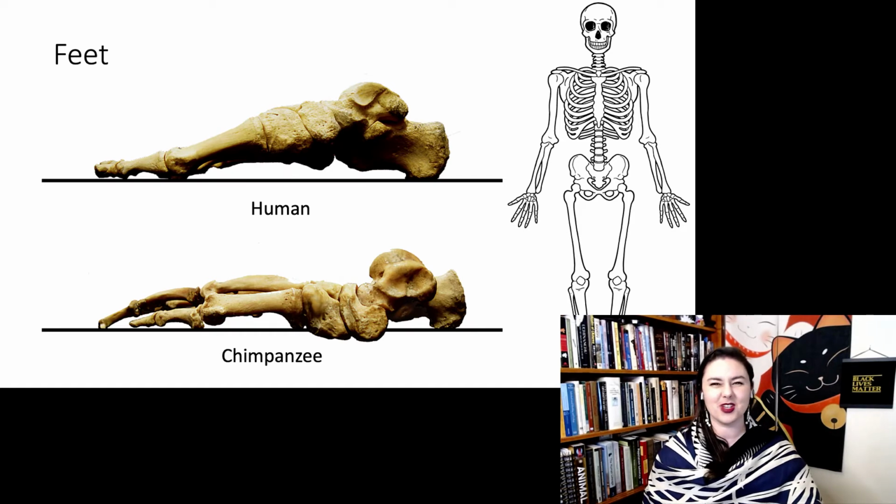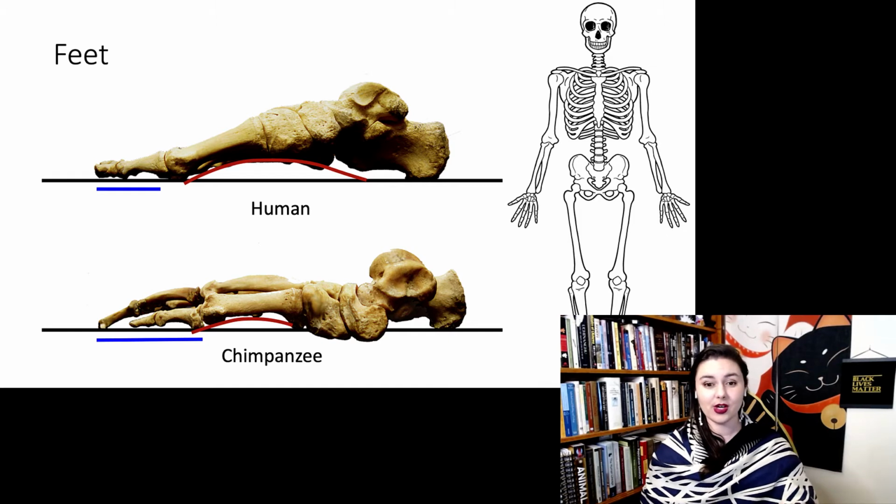Let's look at some so we can get a better idea of what's going on. So first, you can see the phalanges are just a lot shorter in the human, and they aren't curved. So our phalanges are very short and straight. You can see there's a little bit of curve to the phalanges in our chimpanzee here. Next, we can look at that longitudinal arch, or down the length of the foot. So we have one, and chimps don't.